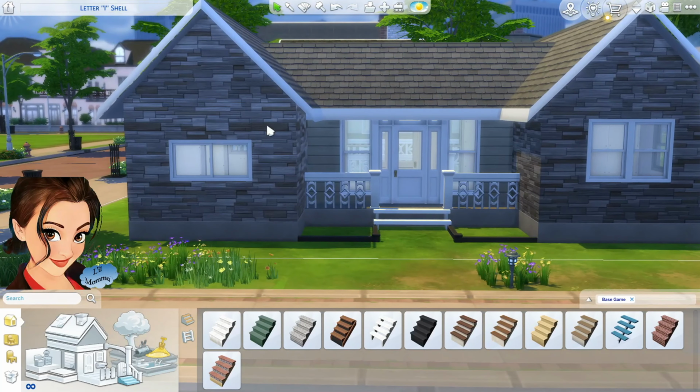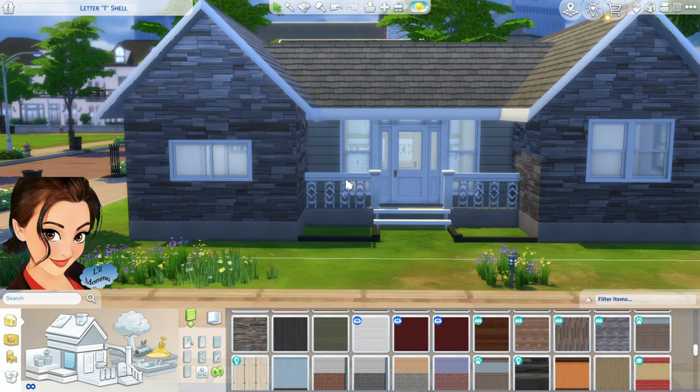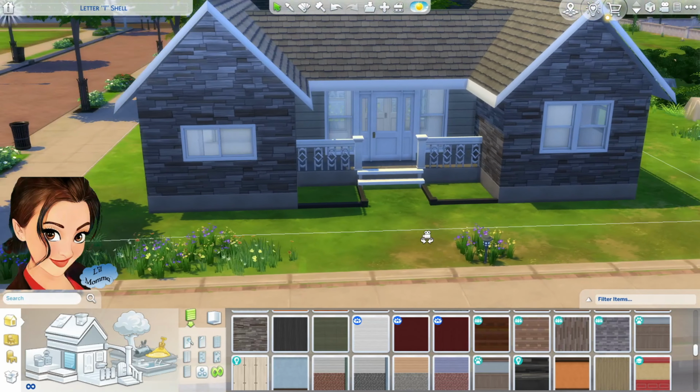Now, I love this rock wall here, reclaimed wood wall. It is a recent base game item. Well, I think it was from the Nature's Calling event. Love it. Absolutely love it. And I like how this looks. I'm going to try really hard not to make this a country, western, rustic house like I did with H. I is going to try to be a little bit different.